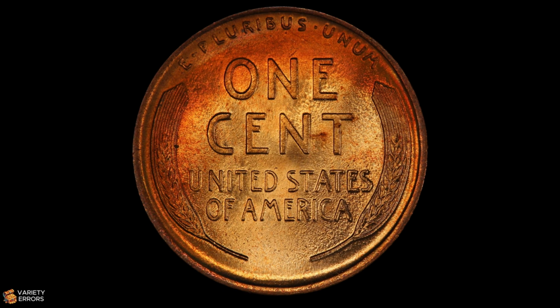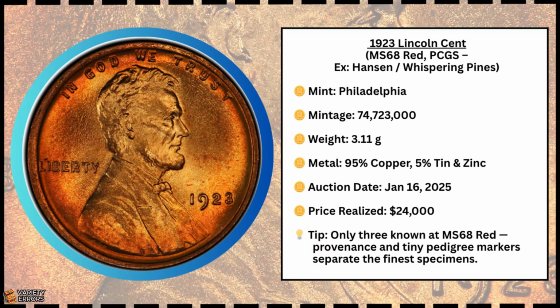It's absolutely beautiful with its satiny mint luster, and it has a razor sharp strike. That combination of strike, color, and surface perfection is really what makes this MS68 red effectively priceless compared to the average 1923 we spoke about a moment ago. This one sold in January of 2025 for $24,000.